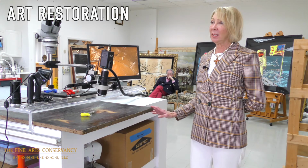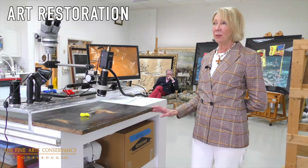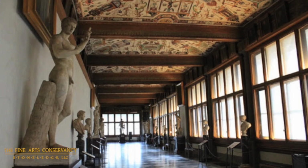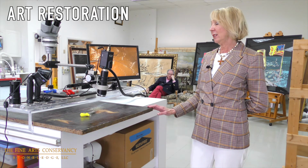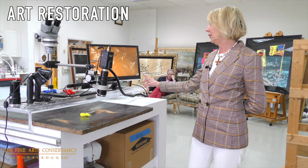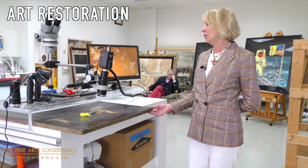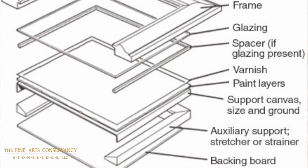This is an interesting painting that was painted in 1846. It's a copy of a French painting that's in the Uffizi Gallery in Florence. Copyists of that time period were well known, and their paintings were highly prized, even though it is considered a copy. Over the years, the canvas has contracted and expanded and caused the paint layer to crack. You can see that in the video microscope that we have that enlarges the image so that we can see the cracks better. This painting, because of the canvas being so brittle, will have to have an auxiliary canvas put on it. It'll come off of the stretcher that it's on.